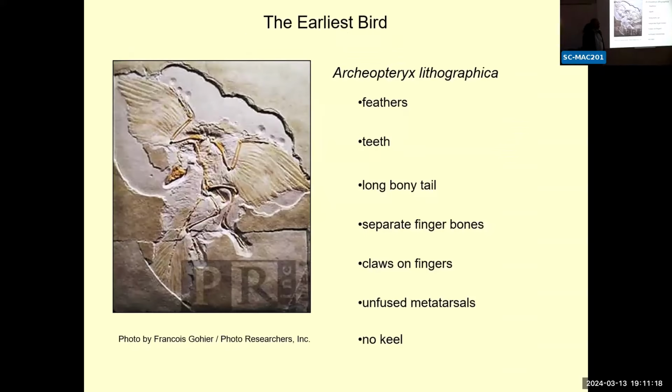The earliest bird, earliest fossil bird, by earliest I mean geologically early, goes back to the Jurassic, found in Germany, in the quarries where they make lithographic limestone. Any print artists in the crew? Wow, no vegetarians, no printers, that's cool.